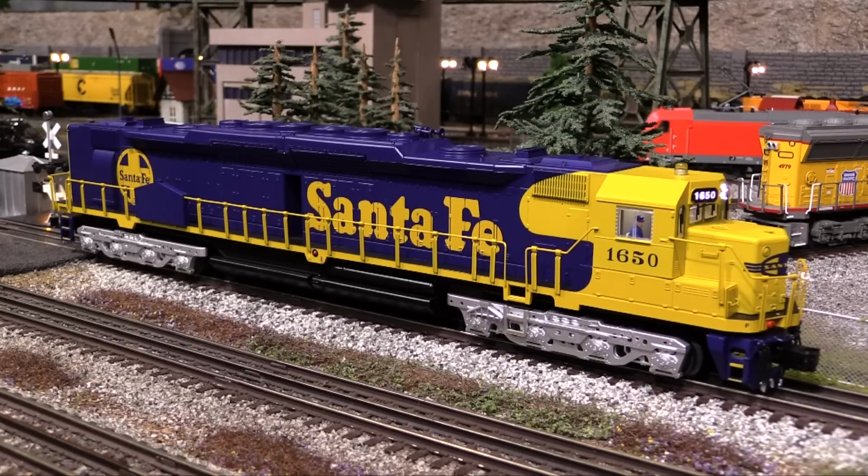My favorite. And check out the beacon light doing its thing. That's cool. And here's a sampling of some of the crew talk sounds.